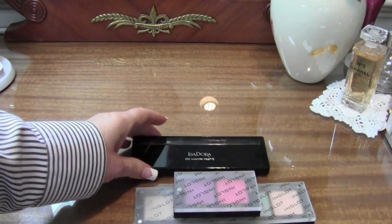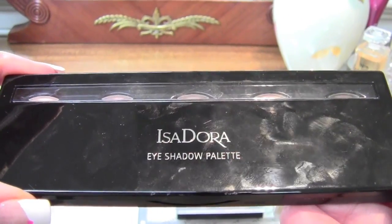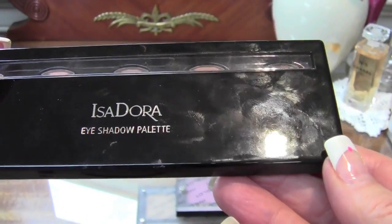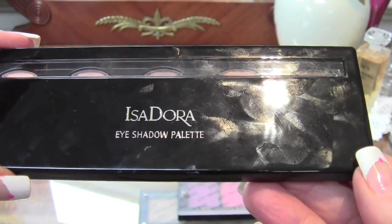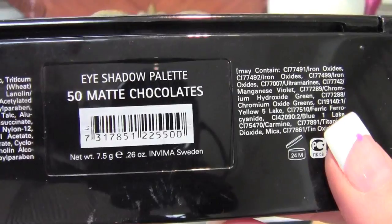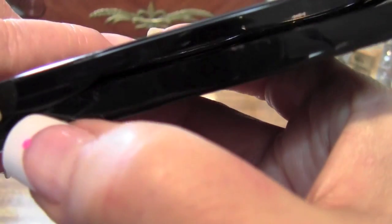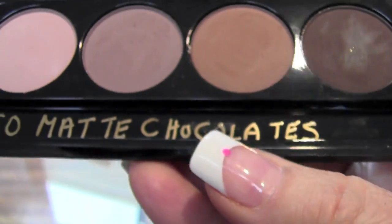The next palette actually is from June also. June has just absolutely impeccable taste. She sent me this eyeshadow palette and I am in love with it. I think if I could, I would put it under my pillow and sleep on it. It is that amazing. It's a company from Sweden called Isadora. The individual shadows are not named. It's just the eyeshadow palette and it's called 50 Matte Chocolates. And it is as delicious as eating chocolates. It is just a glorious, glorious palette.